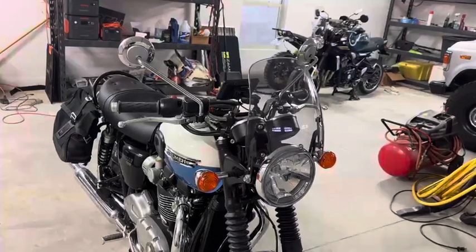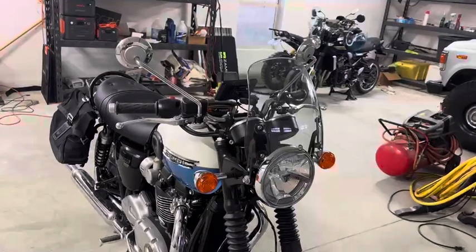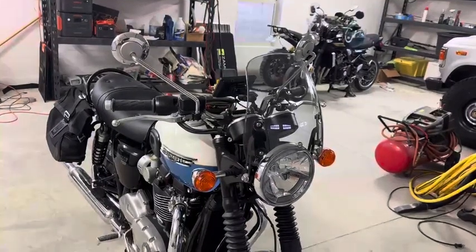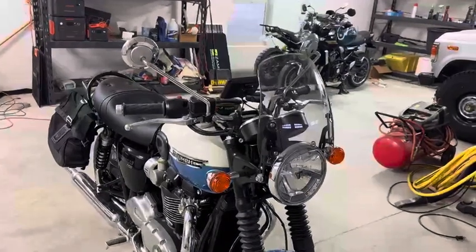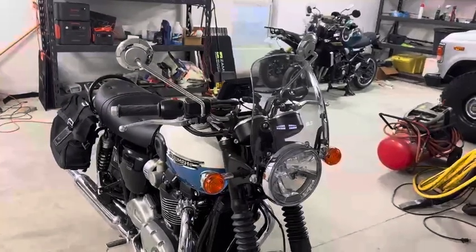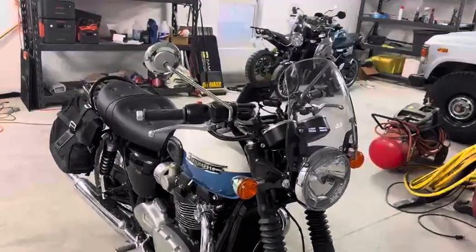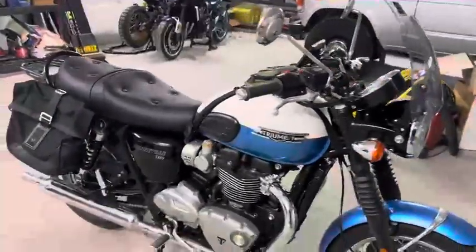So I've ridden this about 40 miles with this windscreen on it, and it probably breaks 60 to 70% of the wind off my chest. It makes a big difference, there's no question about it, but it's not like a big fairing. And I'm sure the Madstad windscreen breaks a lot more wind. But I like it, I like the look.